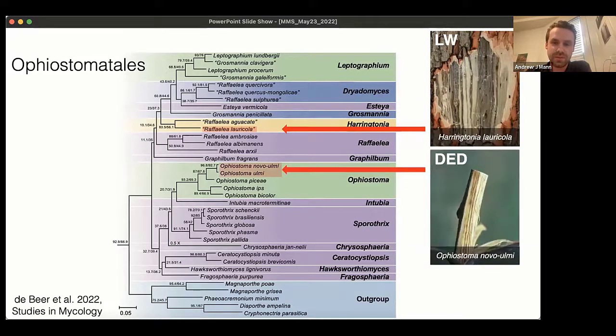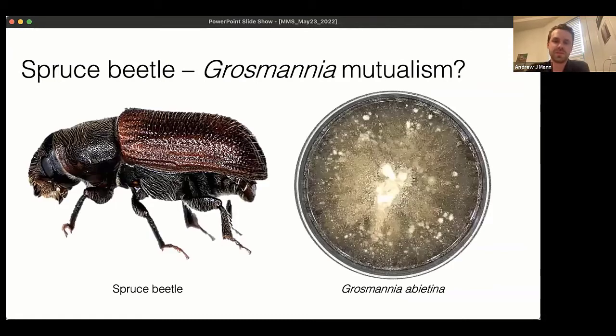And then another one that we're pretty familiar with here in Minnesota is Dutch elm disease, so the Ophiostoma novo-ulmi and Ophiostoma ulmi. All of these fungi are really closely related to these ophiostomatoids that I'm interested in with these bark beetle fungi. And so Grossmania abetina isn't really a pathogen of the trees, but whenever you find these spruce beetles, you always find this fungus. And we were really curious why that is. Why is this beetle carrying this fungus from tree to tree? We know that the Grossmania will benefit because it is being dispersed by the beetles, but is there any benefit for the beetles that the fungus provides?